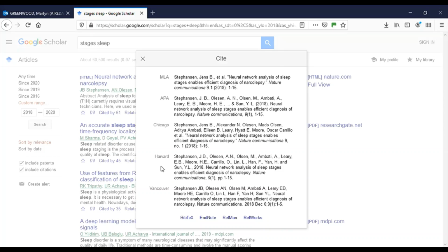Now, if you're writing an assignment for a university, it's always worth looking at their reference guide, because different universities sometimes have variations on whichever of the styles they use. And you can click on the hyperlinks underneath. If you're using those referencing packages, you can export the reference to those.